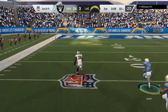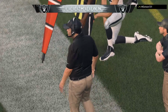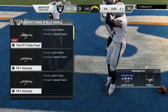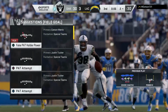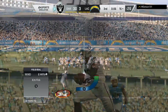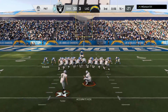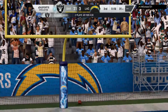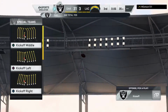They're not going to get him. 30, 10, and all the way in. Touchdown, Oakland. Jalen Samuels. His 2nd touchdown of the game, his 3rd on the year. And the Raiders able to extend that advantage. Now Tucker to add the PAT. And that'll increase their lead to 28. Makes the score, Raiders 31, Chargers 3.